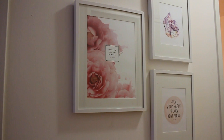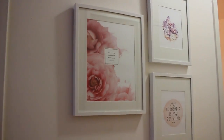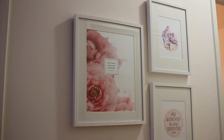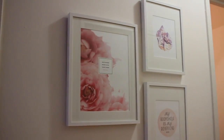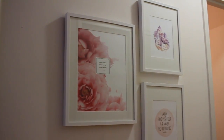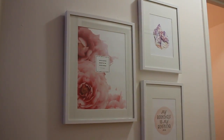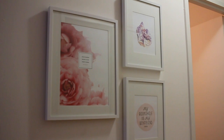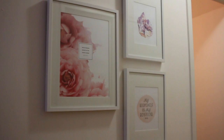So this is the artwork that is on the hallway wall. This is the only artwork I have hanging in my apartment. The big piece is from Obvious State, and the smaller kind of amethyst one is from a store called Blouses and Houses on Etsy, and they're a Toronto shop, so supporting local businesses. And then I have one that says, I don't know if you guys can read that, it says, "My bookshelf is my boyfriend," and it's got a little pair of glasses that are in similar shape to mine.